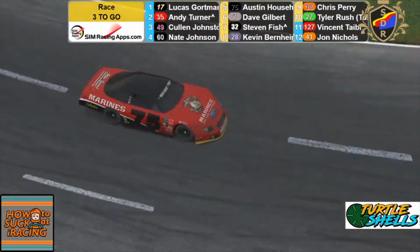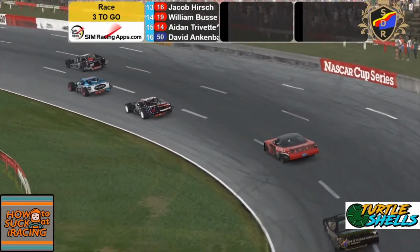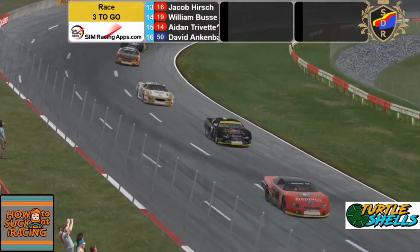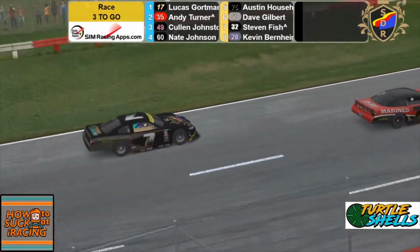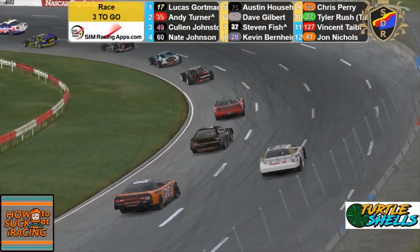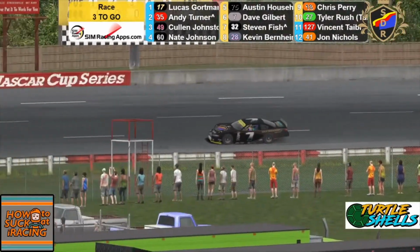And, Bill, you might have been right on this one, because look right behind the 75. That is our fearless leader, Dave Gilbert, in the number 7 car, the number 7 Split Decisions Racing League car. Really liking that paint job done up by Turtle Shells. Again, you can find them on Facebook.